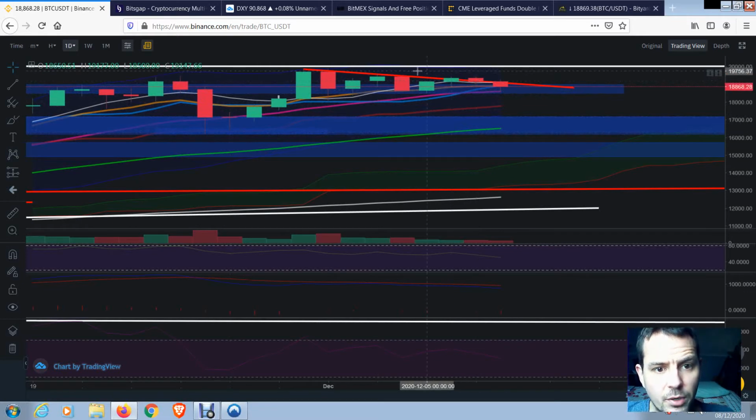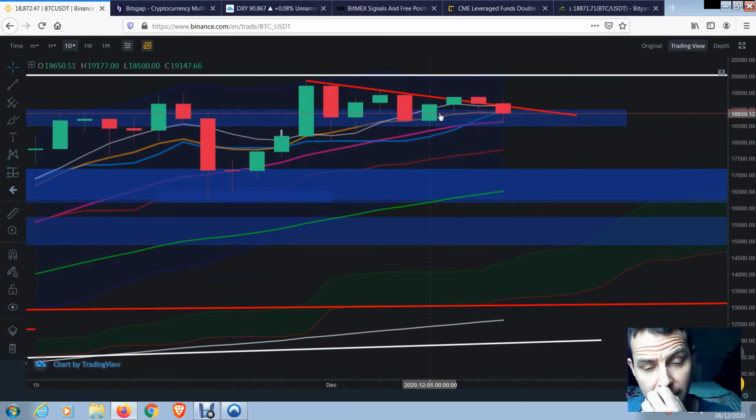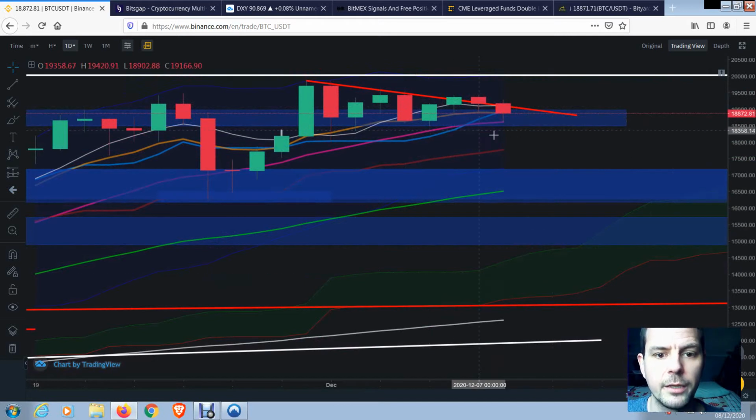But if we were to break out of this resistance zone and obviously stay above this blue box territory and get above the 10 exponential, and even better the 7 simple, which is this skinny little white line, then we can move up into the 20,000s easily. 21, 22, 23, maybe even 25. But it will come to a point where it's going to be overreached, and the larger the stretch, the bigger the consolidation, the longer it would take.